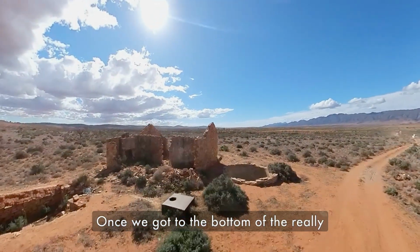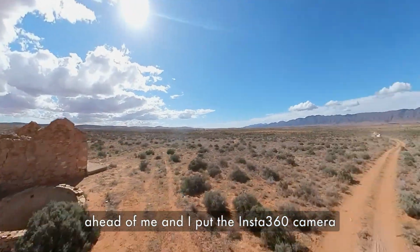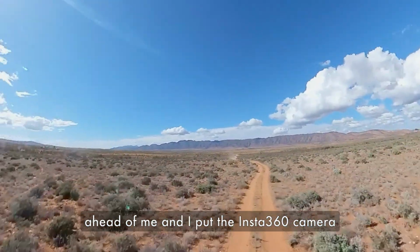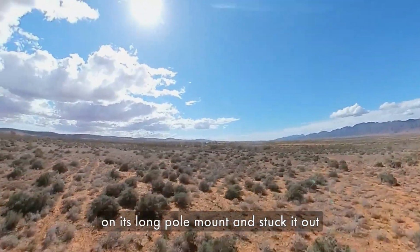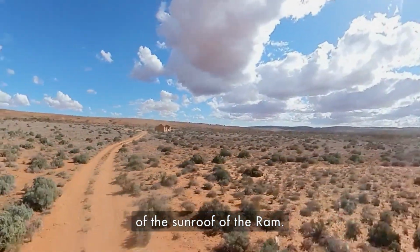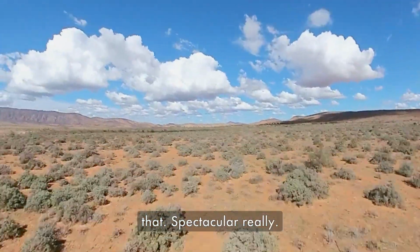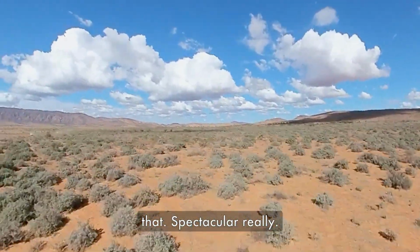We got to the bottom of the really steep bit. I let Gary and Colin drive ahead of me, and I put the Insta360 camera on its long pole mount and stuck it out of the sunroof of the van. And what you're seeing now is the effect of that. Spectacular, really.